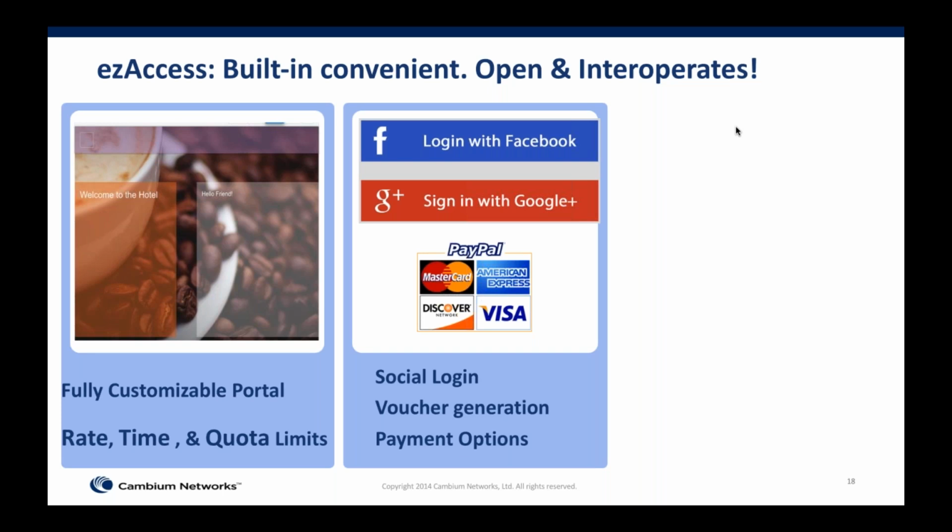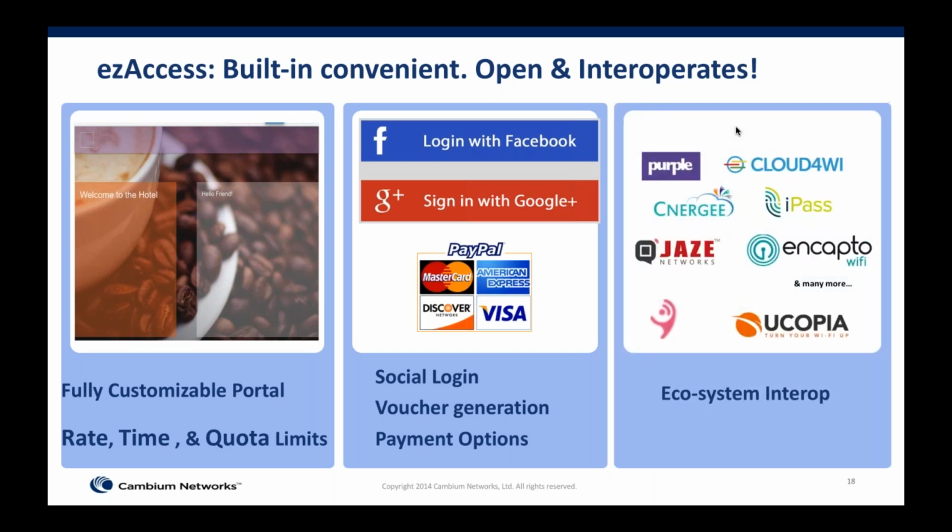Now, if you want to go beyond that, again, we are very flexible. We integrate with many other guest portal vendors like Purple, Wi-Fi, iPass, and Capto, and the list is growing every month. So depending on your requirements, if cnMaestro's easy access fits your needs, you can go ahead and deploy a very flexible guest access solution, very featureful in just a few clicks. But if you today have an existing solution that fits your needs, you can go ahead and integrate cnPilot with those two.